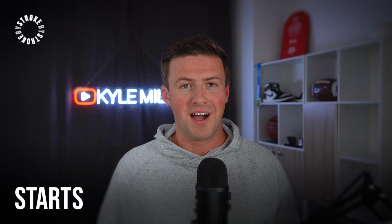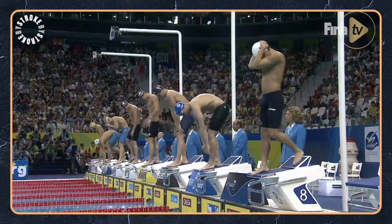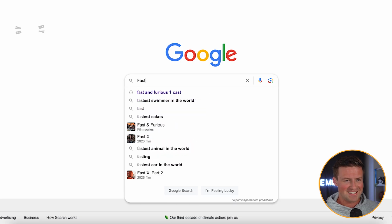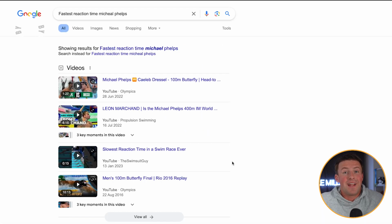When looking at Phelps and Lochte, they're obviously world-class IMers, and that means they're always in lane 4 and lane 5, so they got a lot of starts right next to each other. But I couldn't really decipher who was going to be the better starter, as there's not a ton of data points out there about reaction time. Who had the better start? Fastest reaction time, Michael Phelps. Yeah, there's nothing out here.